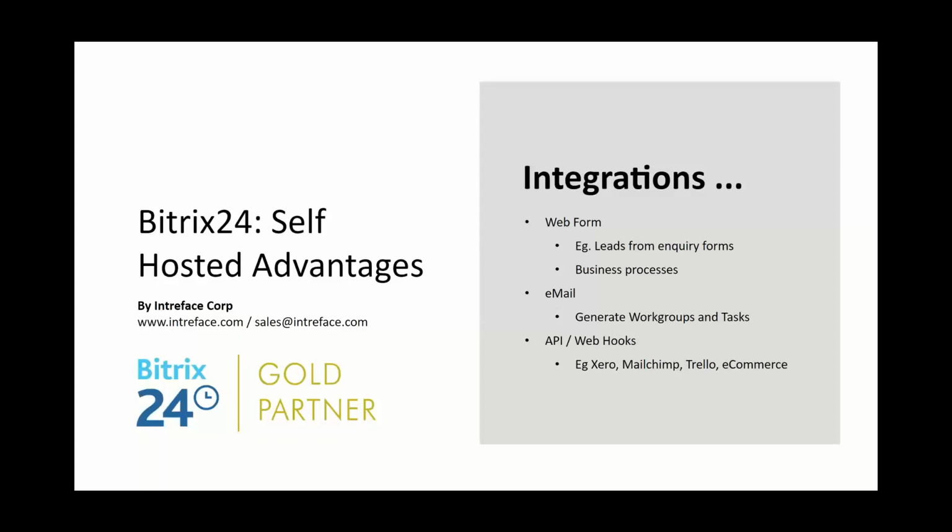We're going to move on now just to have a discussion about some of the types of integrations that you could also do. So this is really the third important benefit, I would say, of the self-hosted solution. So you can build integrations using web forms.